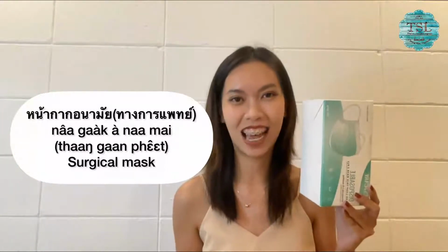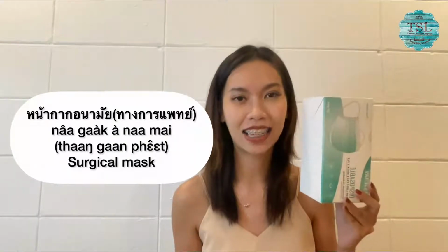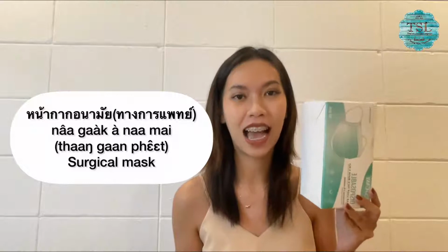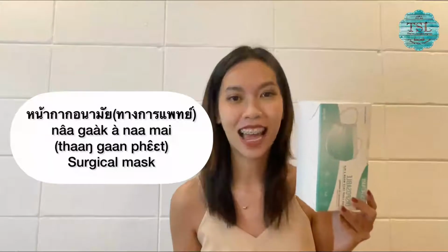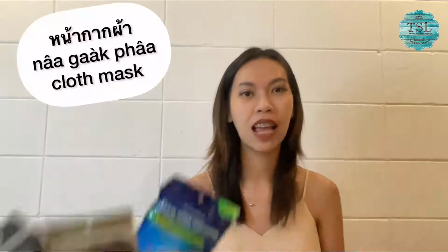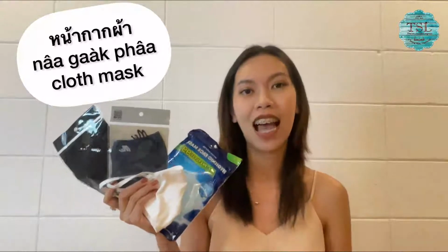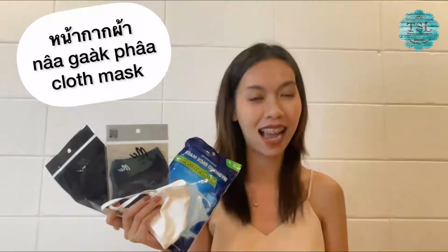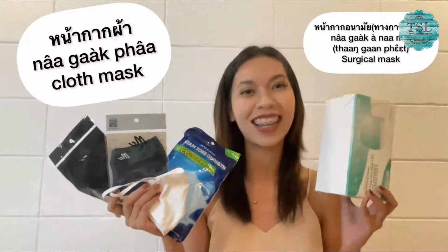Surgical mask in Thai we say หน้ากากอนามัยทางการแพทย์, or in a casual way you can just say หน้ากากอนามัย. And this one is also a mask, but it's made from fabric. How to call it in Thai? We will say หน้ากากผ้า. And how to use both in a sentence?